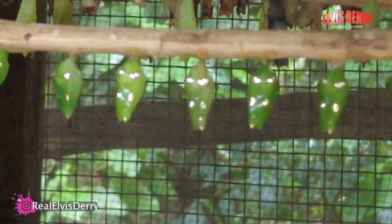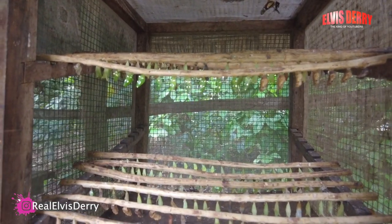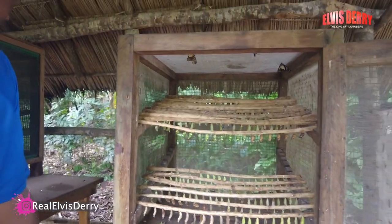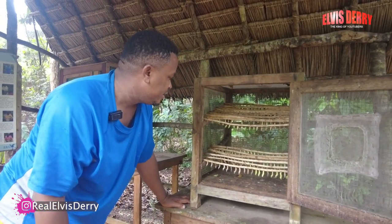And the non-poisonous ones, all the time they camouflage. They look like a leaf, like dry leaves. You see, this is non-poisonous, all the time they hide. Understand? The poisonous one, you can see, easy to see. Okay.